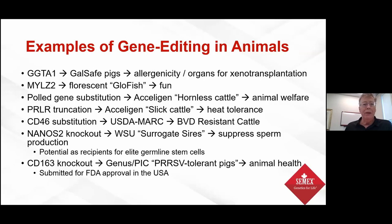Now, gene editing, there are, I think, more examples in animals that we can look at. The GalSafe pig was an edit that was meant to reduce a sugar on the surface of cells that was causing allergenicity in some humans. But it was also realized that if you could remove or shut down the gene for the expression of that particular sugar, then you have a greater chance of using these organs for xenotransplantation because there'd be less chance of rejection by the patient. You've probably all heard of the glowfish. That was really just to turn on a fluorescent gene in the fish, which was kind of done for fun. There was no concern for the environment. It was usually used in aquariums.